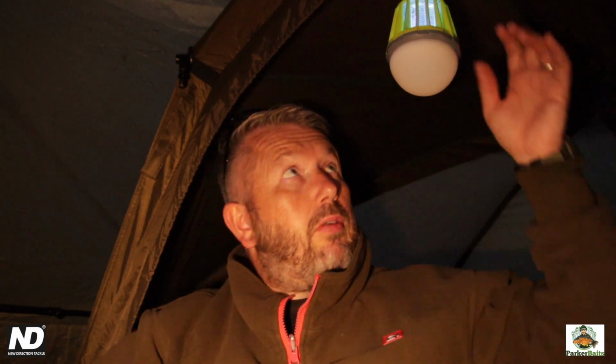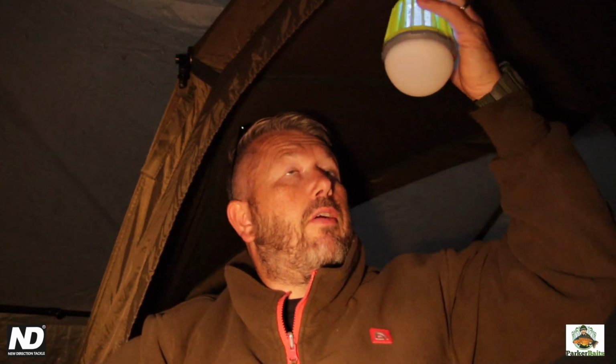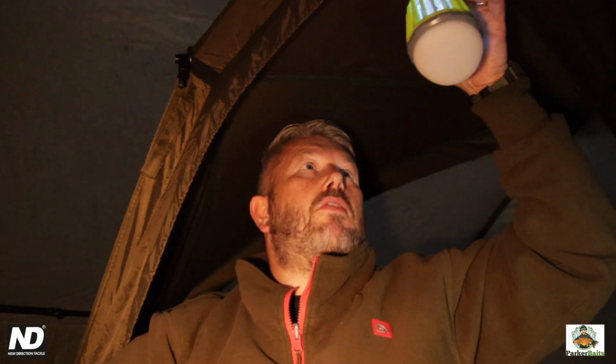Yeah, there's a few midges around. I've got my little Mozzie light here. Zaps them as they come in. It's not the best thing in the world, but it does the job. Keeps any little insects out and what have you. Or little flies, I should say, not insects.